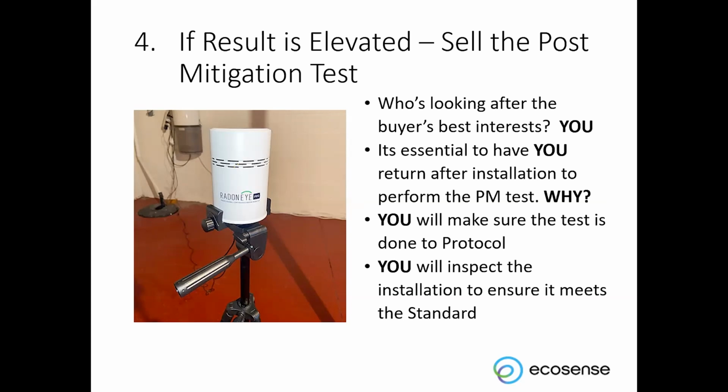You'll come back and do that for an additional fee of what you deem appropriate. And you tell them the reason is because they can count on you. You're their advocate, not the mitigator that's installing the system or whoever the agent may hire. You're their advocate. And the other value for you coming back is that you can inspect the mitigation system and determine, by visual inspection, like everything else you do, whether it meets the standards. That is really important based on my experience.